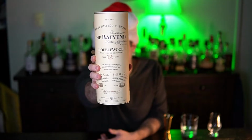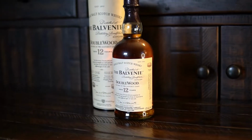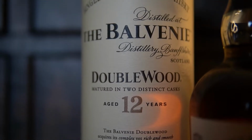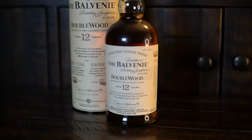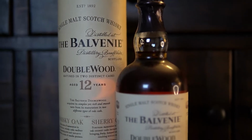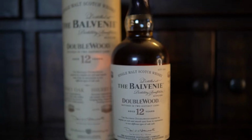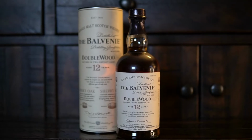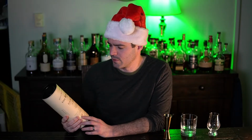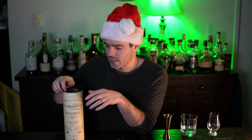We are going to try the Balvenie Doublewood 12. This is a single malt Scotch from the Balvenie. It's 12 years old and it's called Doublewood because they age it in two different types of oak barrels, what they call a traditional oak barrel and then a sherry oak barrel.